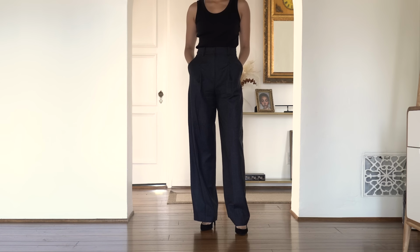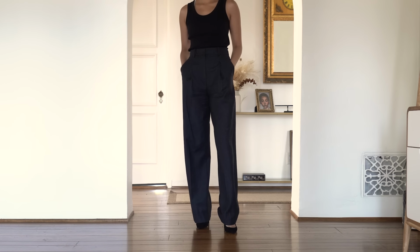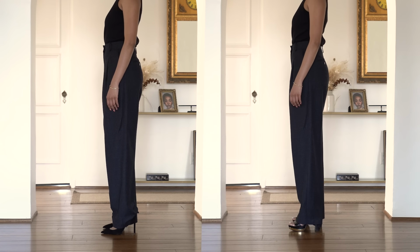Let's say you're going for a more dressy look. You might want to pair your wide leg trousers with a pair of heels, but a pair of pumps, which are more narrow in silhouette, might look more balanced with this style of pants than chunky heeled shoes. They're both heels, but one style is more flattering than the other because one has the proper silhouette for this type of pant leg.